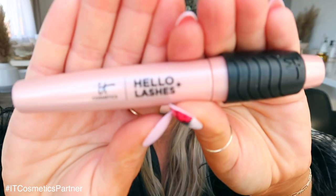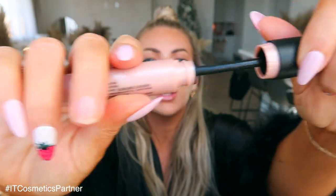Oh my God, I was gonna use a new mascara. This is the Hello Lashes Plus. It looks like this. I literally completely spaced, you guys. It's got the little wand, which I think is actually really good. Oh yeah. Oh, holy crap.